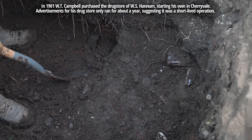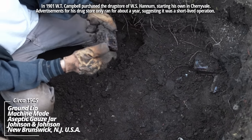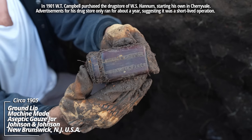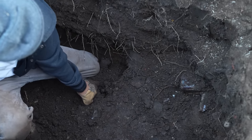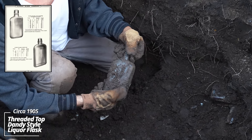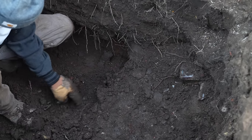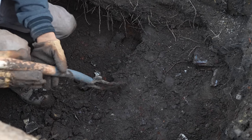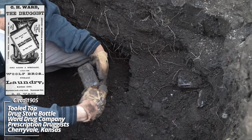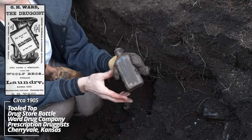We're running out of daylight, so I've been rifling across the bottom, seeing if there's anything left here. One of these ground lip Johnson & Johnson's, New Brunswick, New Jersey, I believe. A liquor flask. Not a ground lip. Threaded top, though. Wow. Ward's Drug Company, Prescription Druggists, Cherryvale, Kansas.